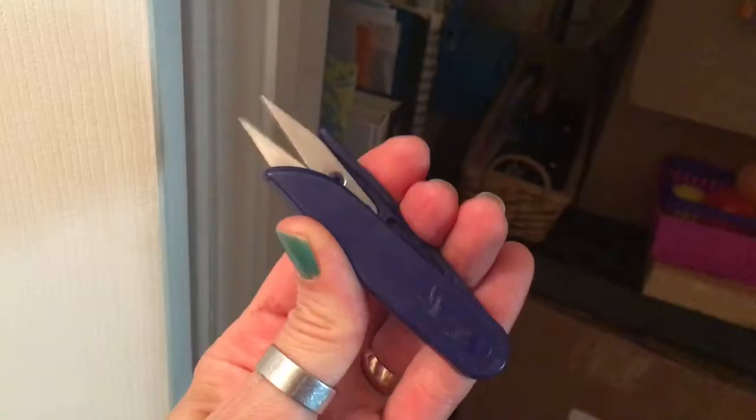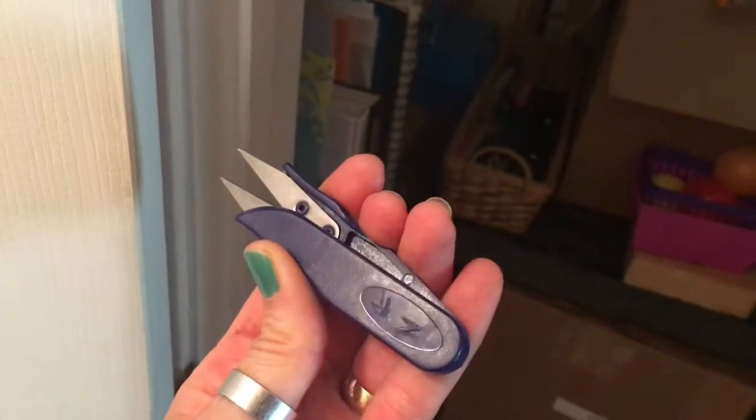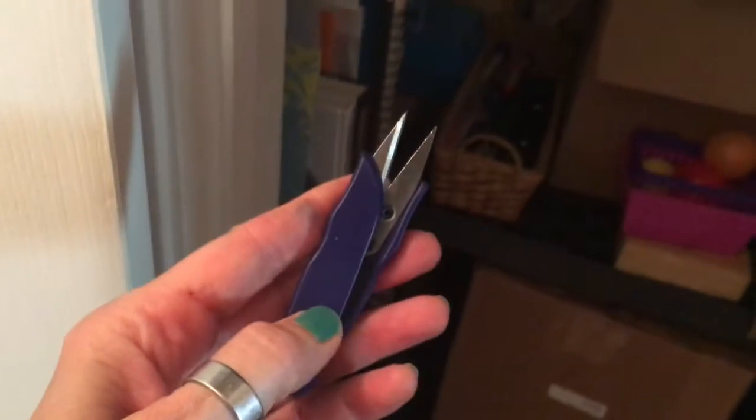Yeah, these little scissor things, there's 2 pair of them in there. I'm like, I have no clue. But anyways, so just another one of those projects that's so nice to have done. Hi, the back end of myself. Wow.